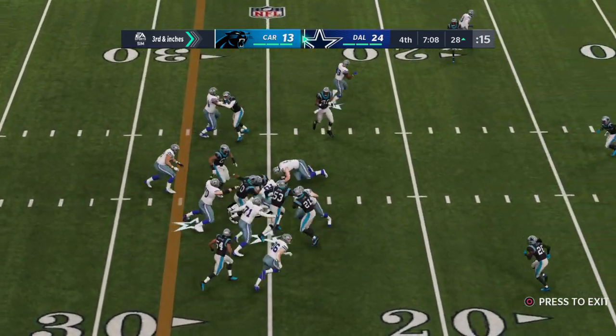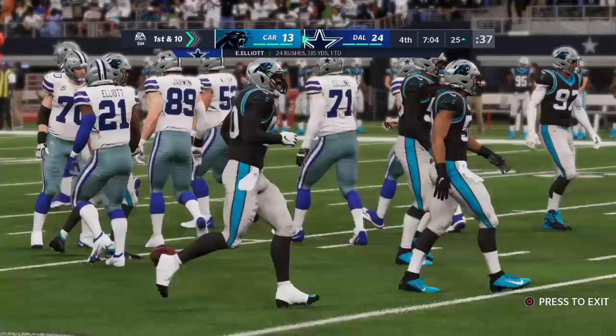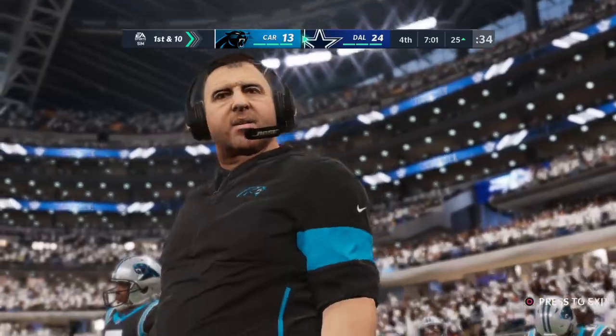They'll try and run for it with Elliott. And he's able to get the first here as he's taken down at the 25. A 3rd down gain of 3 yards, and that'll be enough.